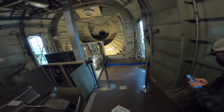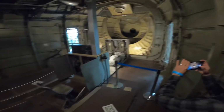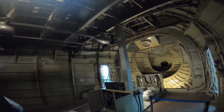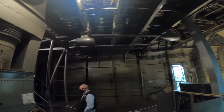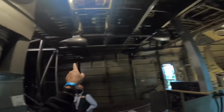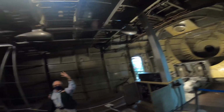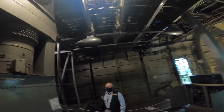Take a look in front there, you can see the motors that it's talking about. Oh, hey, yeah, those big motors. So, curious about the teardrop. Yeah, that's the radio antennas. Radio antennas inside, because it's a wood airplane, so they don't need to be on the outside.